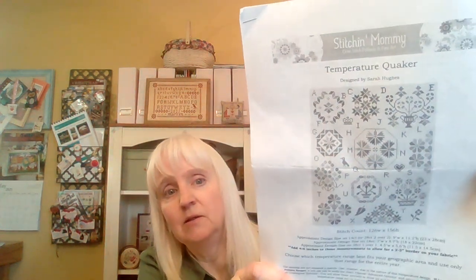Okay, so whip number 2 is Temperature Quaker by Sarah Stitchin' Mommy. And I just have a black and white version, but that's what it's going to look like. This was her design. I think it was in 2023. I had purchased it at that time, but I was still working on Temperature Butterfly, so I wasn't able to get a start on this one until this year.